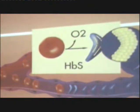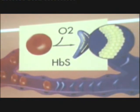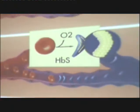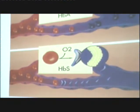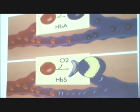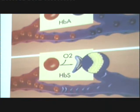The problem with sickle hemoglobin is that it makes red blood cells go bananas. It makes it change shape. Normal red blood cells, when they give up oxygen, stay the same shape. They don't change at all, and they stay nice and soft. Red blood cells that contain the sickle hemoglobin, or the hemoglobin S, when they give up oxygen, change into a sickle shape, that's how it gets its name, or a banana shape. And these sickle or banana shapes, they're not designed to go through these tiny blood vessels, so they can block up tiny blood vessels.